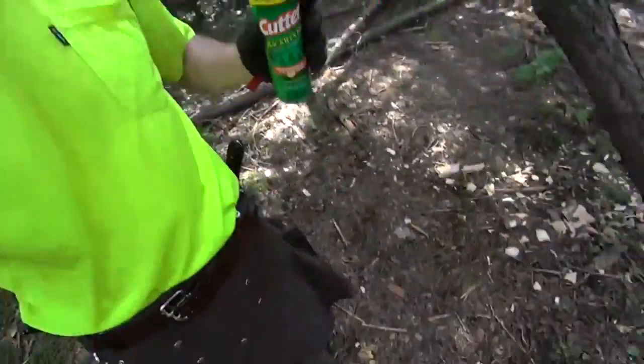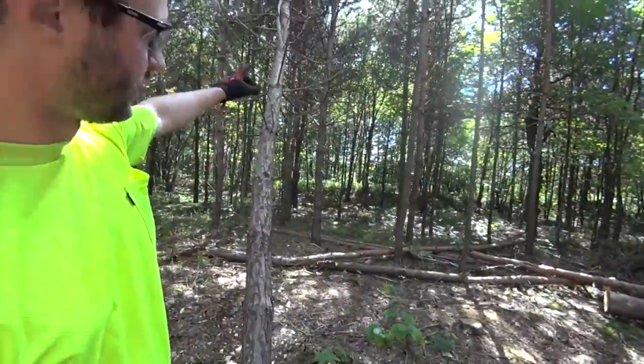Nothing like getting stung on your nether regions from the mosquitoes or the mozzies. Plenty of space, looking good and working out naturally. In the shrub.